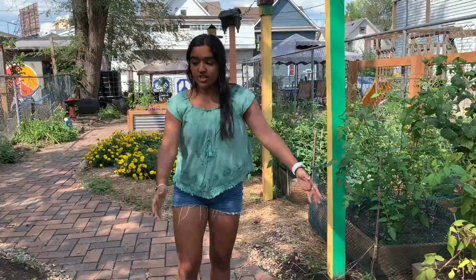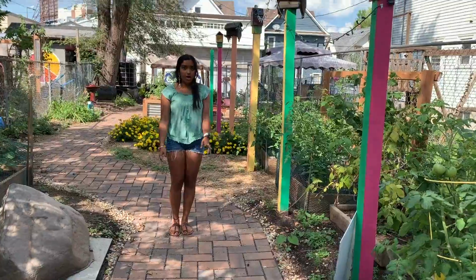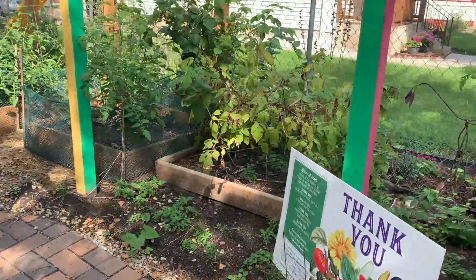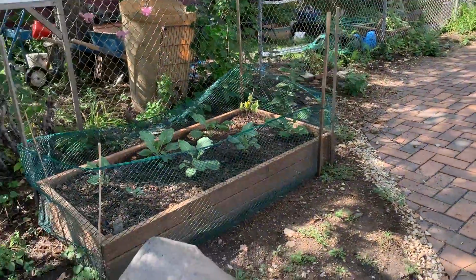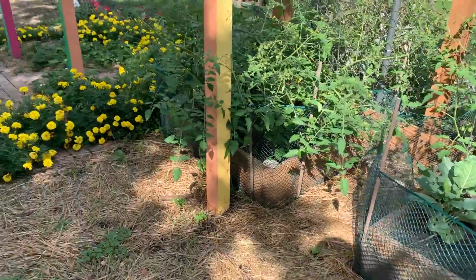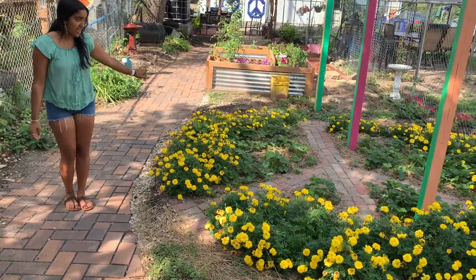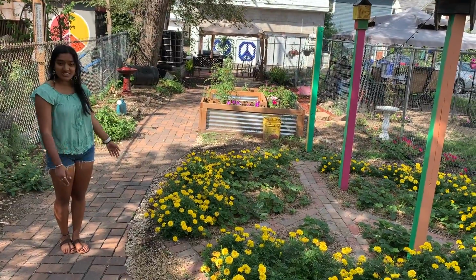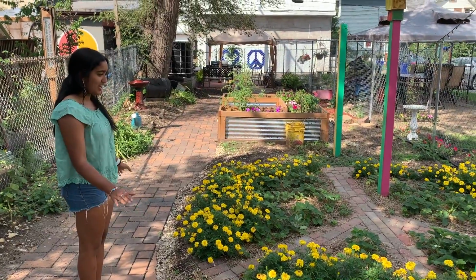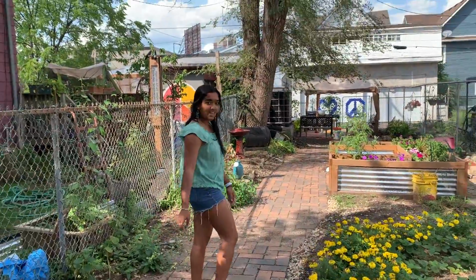Then if you keep going, some other things we worked on. We totally changed the route of this pathway. It used to go all the way through here, but we changed that because we also built some new garden boxes. This one we redid. And then you see another one over here and another one there that has two beds in it, trellis, vines. And then over here, we redid this peace sign and worked on replanting it. You can see all the marigolds are flourishing right now. We just lifted up the peace sign, put some more rocks underneath so it's more stable and doesn't sink with the weather.